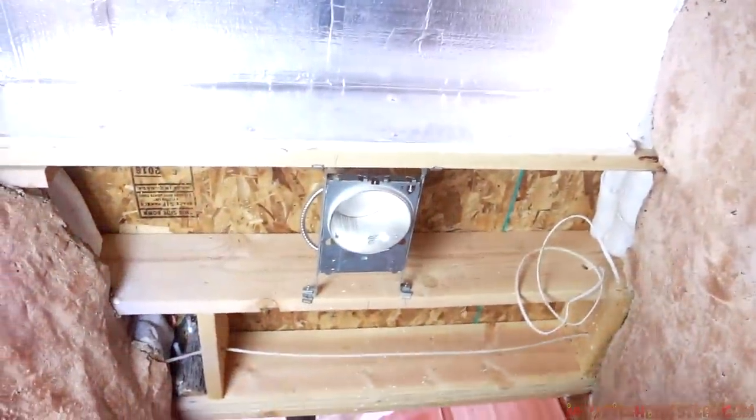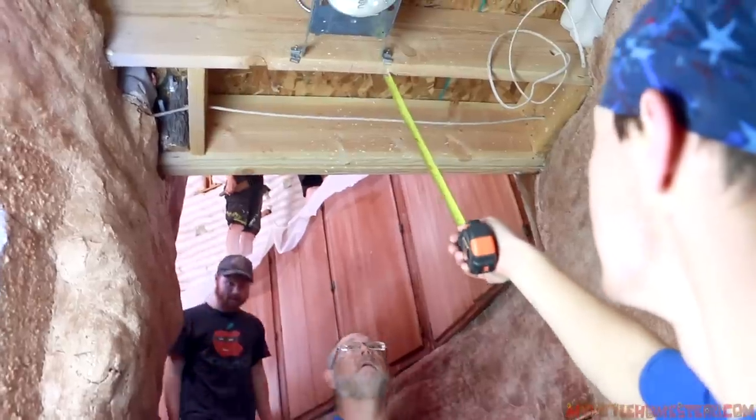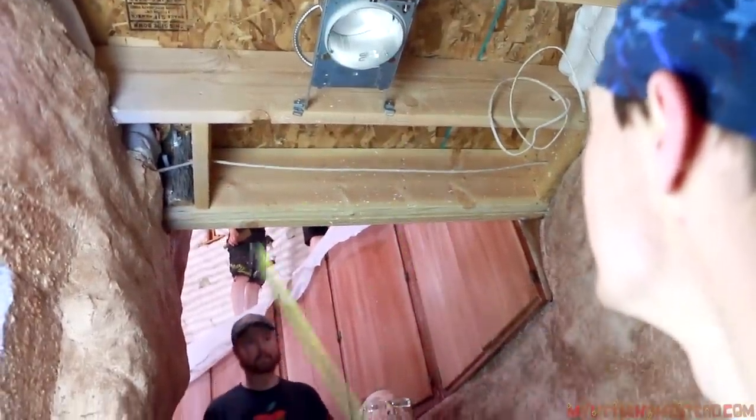Hey, Dad! Can you come down here for a sec? There's this half mark here on this post. I meant to put it right in the center. Yeah, that's perfect. That's absolutely perfect. That'll be a nice light down here. Yeah, you found me! Good boy.